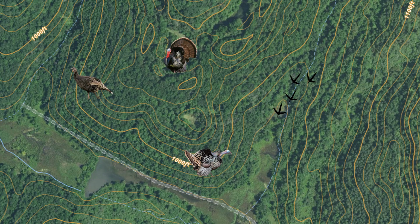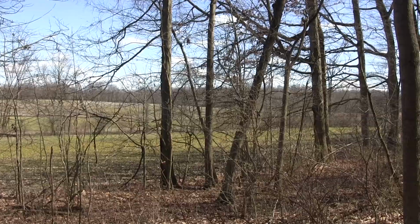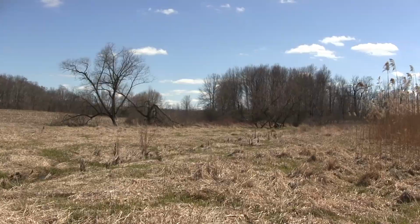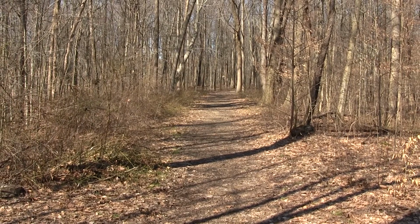Are these tracks on a ridge top? Are they out in a cut cornfield? Are they down in a river bottom? Are you finding a bunch of droppings under a big tree next to a ridge, or are they out on some logging road? Are you finding a lot more hen tracks than gobbler tracks? That's where using electronic scouting and boots on the ground, and combining all of that intel and data, really helps you formulate a strategic plan for attacking these turkeys in the spring.